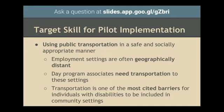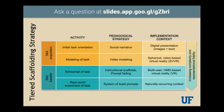However, there's not a whole lot out there that gives us guidance on how to train our participants to use the university shuttle system, and indeed, public transportation and transportation in general is cited as one of the most pervasive barriers for individuals with disabilities, and that would include people with autism.